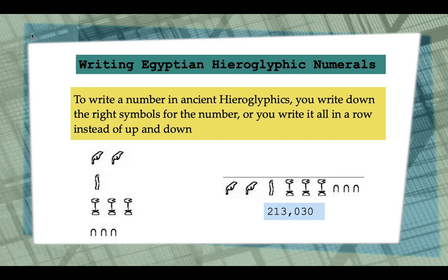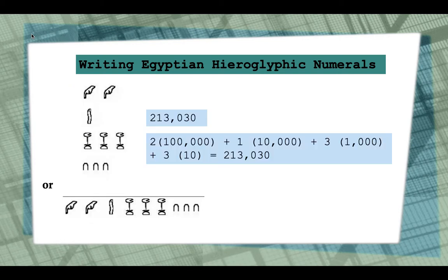So we have two birds, one finger, three lotus plants, three heel bones. It stood for 213,030, because 2 times 100,000 plus 1 times 10,000 plus 3 times 1,000 plus 3 times 10 equals 213,030. This also means that you count how many symbols of each form are in the numerical expressions as you add and subtract them, and then rewrite them with the resulting number of symbols.